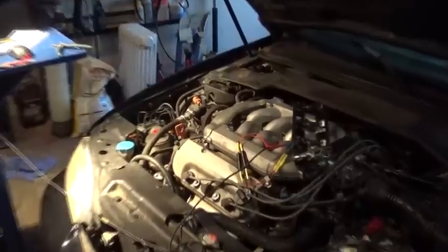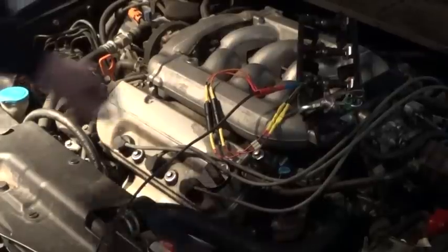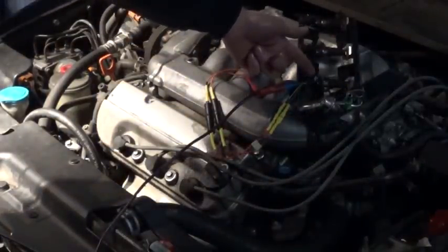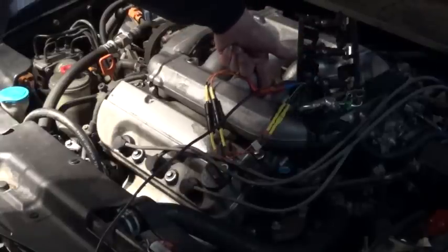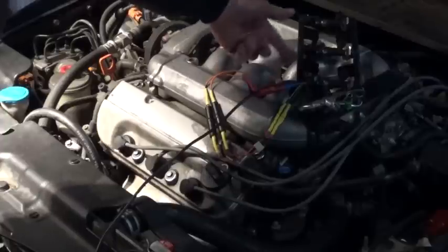Okay, so right now I just got a jumper wire between my harness and my injector. It's hooked up to this one, which has like 10 ohms or 11 ohms. I can check the ohms on my injector here. I already did it. It's 12.5. I don't want to bore you guys with that. That's not a problem.